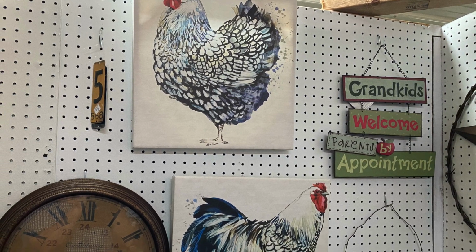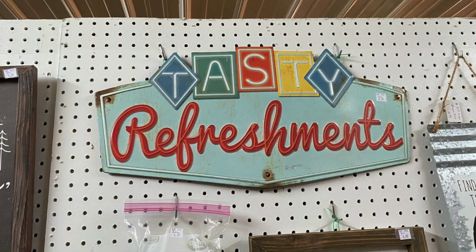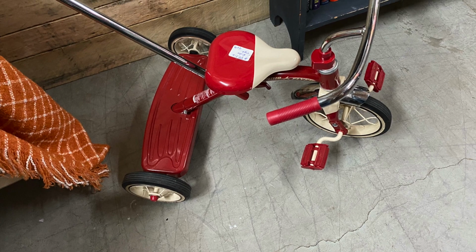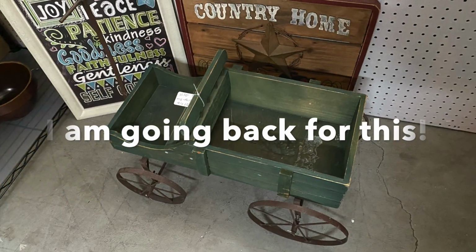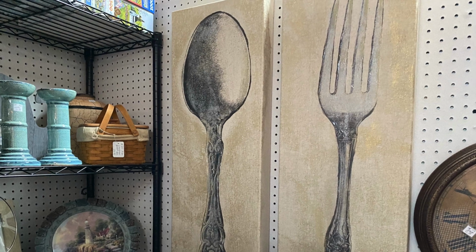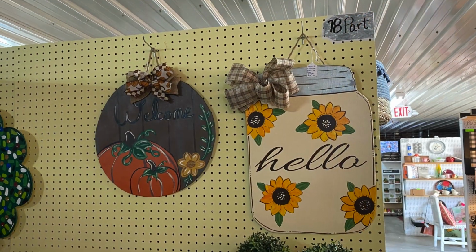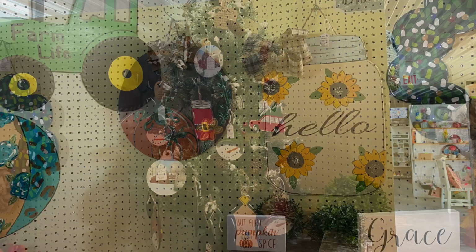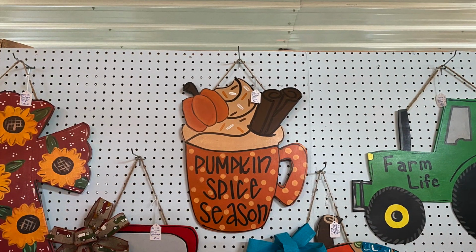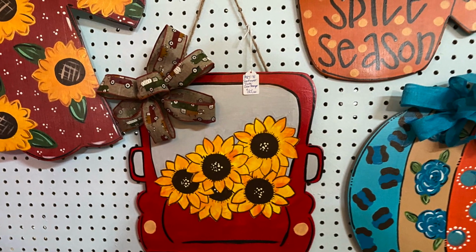And you guys know I've got to take those chicken pictures. And that was such a pretty little throw right there for fall. And this little wagon was just so cute. And look at that Farm Life green tractor. Have you ever seen anything as cute? That would be gorgeous. All of these would be so pretty on your front doors this fall.